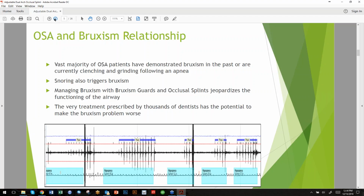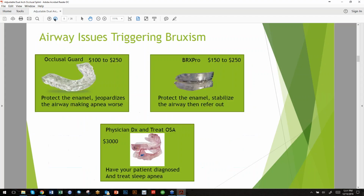And that cost is sleep apnea or airway condition is a life-threatening disease, and there's an 80% chance that the presence of that guard is going to make that life-threatening disease accelerate. And we're doing this to protect the enamel. Most dentists wouldn't be satisfied with that exchange. Okay? So this is, again, when we start talking to dentists about this is where the paradigm shift comes into play. Okay?